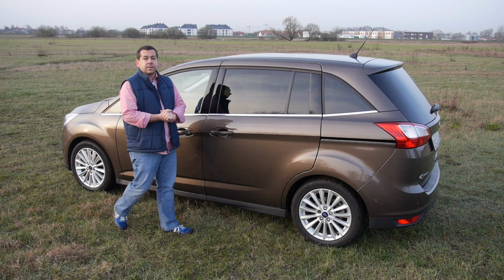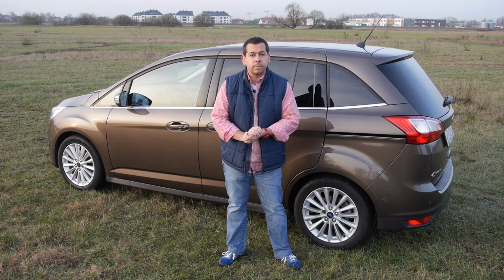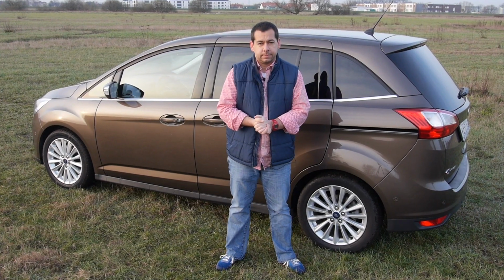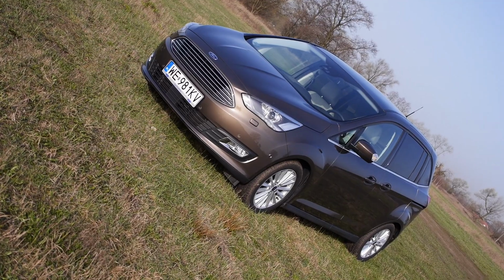This is Ford Grand C-Max, a compact 7-seater minivan. I just got back from a 1,000-kilometer road trip in it and I have mixed feelings. Let's start with my subjective take on the design.